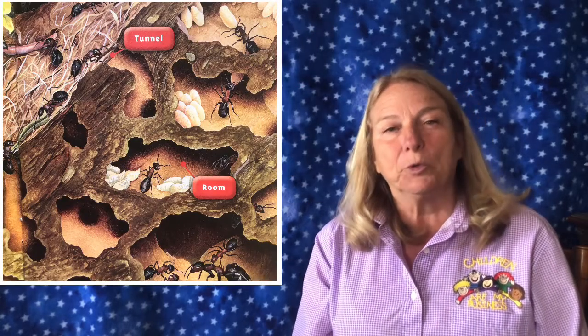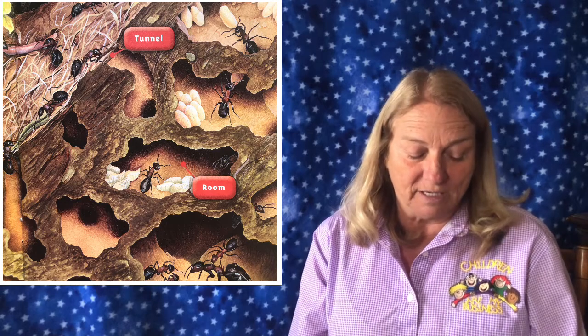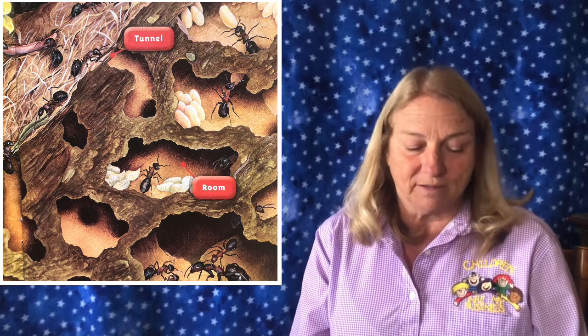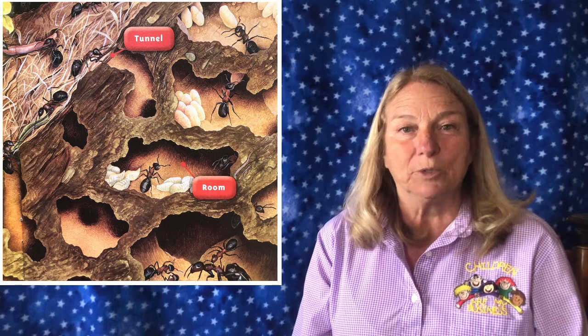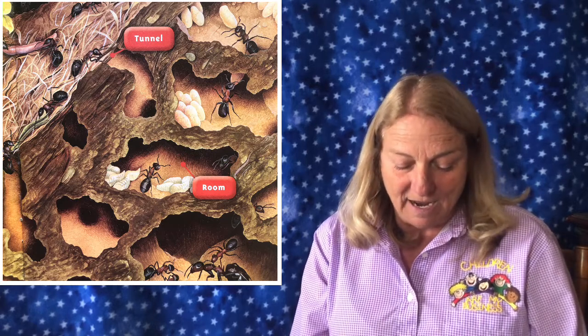The ants live in a group and they call it a colony. An ant colony lives in a nest. Most ants build nests underground. An ant nest is full of tunnels. Each tunnel leads to a little room. So we see that there's worker ants bringing in the food and taking care of the little eggs that the queen ant has laid. And then they become larvae and they become pupas too.